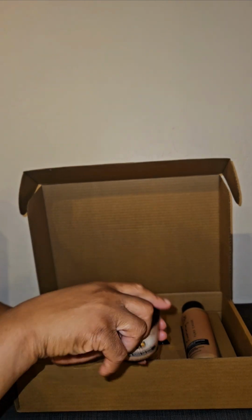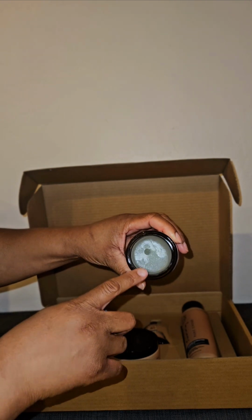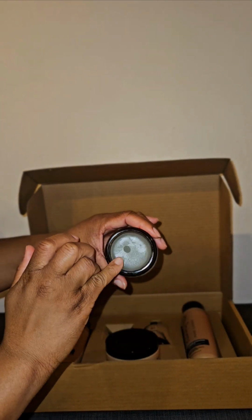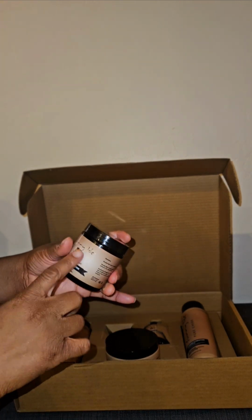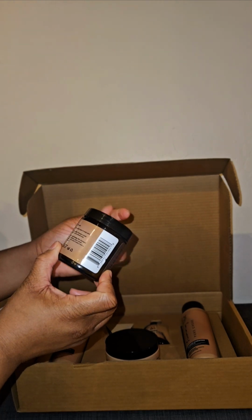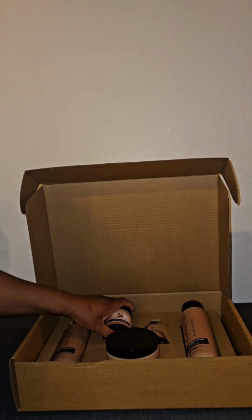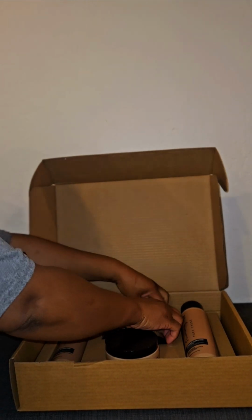And then we have the Chebe powder. This is the pure butter. So let's see what this one looks like. And that one looks like more of a consistency like grease, like we're used to, but it's really, really light. I don't know if you can see that on there. It's not thick like some of those brands of grease. It just goes on like butter, like it says. And so this one you can apply to your scalp daily, and of course it's for dry hair and for rejuvenation of your scalp.